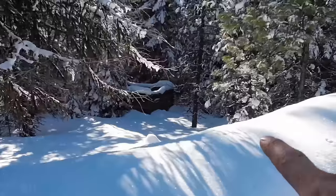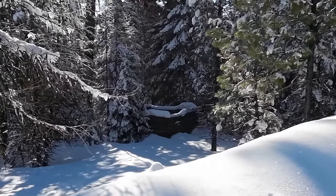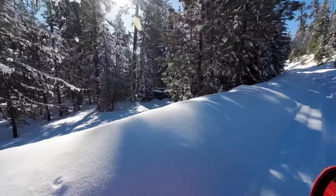There's the other cabin I knew was up here. Right there, there's an old, old cabin that probably would have been one of the houses for one of the workers up here. Still standing, old log cabin.